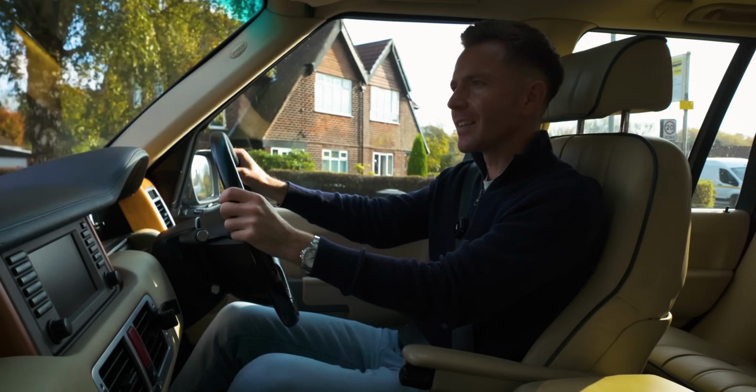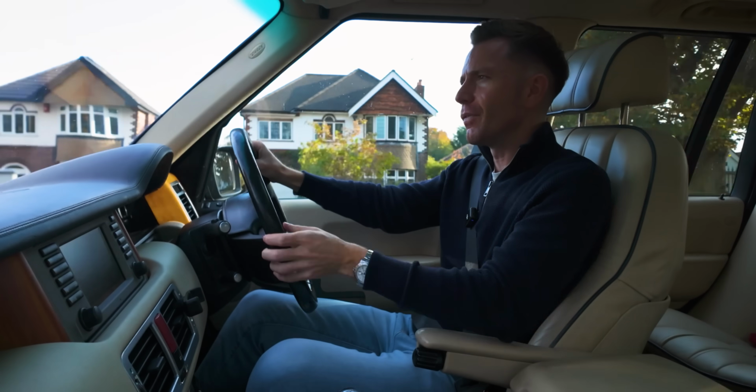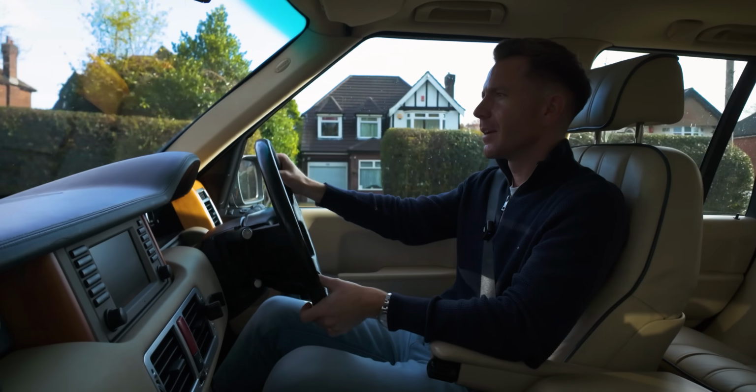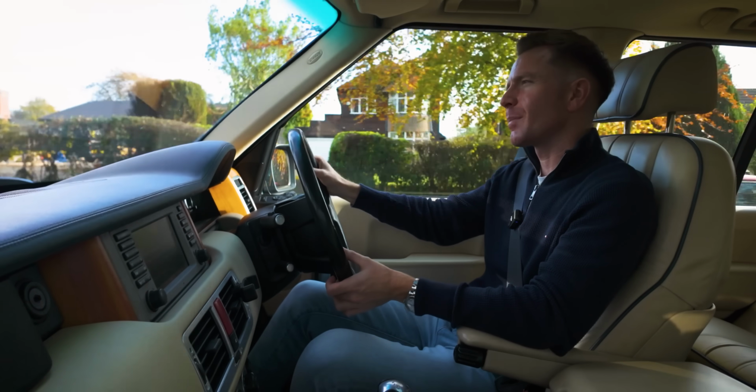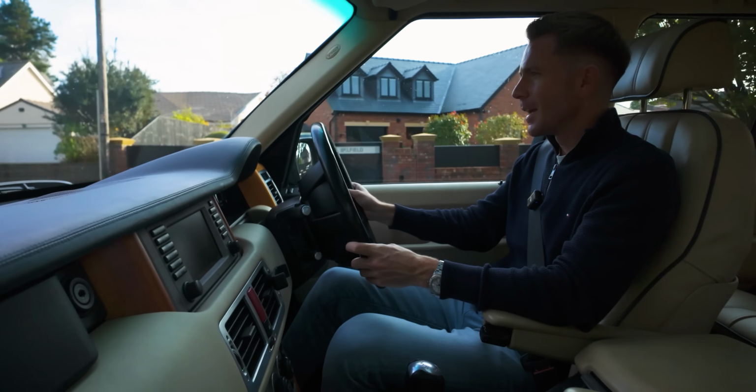Now, worryingly, the last time I bought a very cheap Audi TT, it all ended in tears. It was a bright red 2004 and it was just a complete mess. I sold that for a big loss. I think I paid £1,800 for it and sold it for £800. Anyway, we move on.